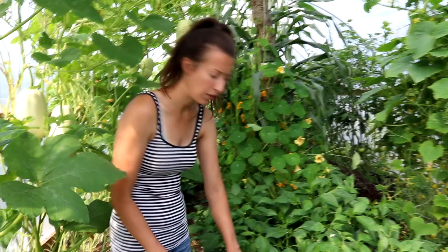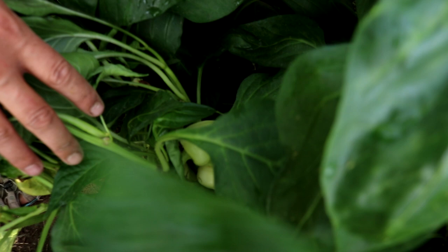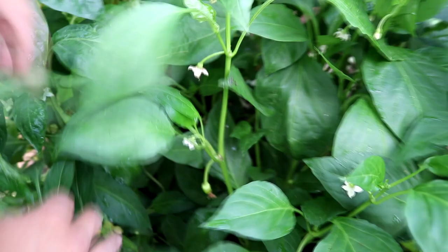This is a bell pepper variety that makes a really nice pepper that turns a little orangey color. These are banana peppers, I believe. They're starting to get big on the bottom. You can see these ones back here. And these pepper plants have all set flowers up top too that need to mature.